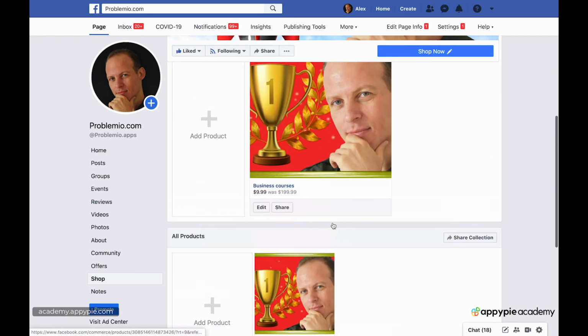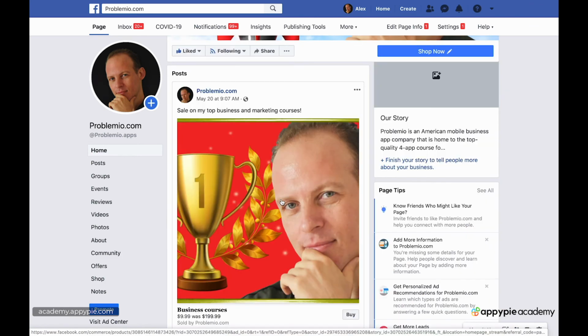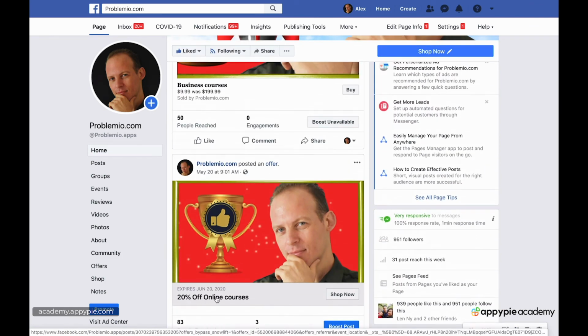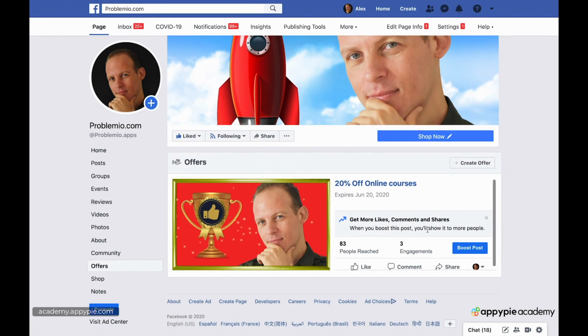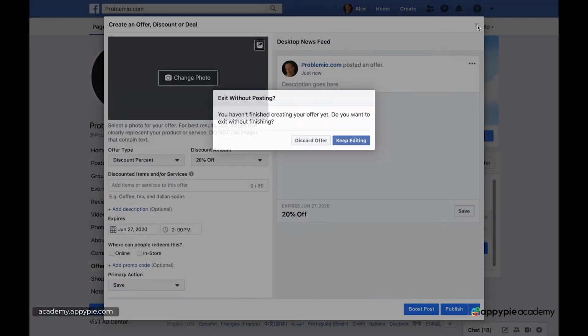And then of course you can share everything on the wall of your page. For example, if you see here, I posted my product here, and then I also had an offer for a different product. You see 20% off. The offers are created here, offers, and then you just create an offer like I have this offer created here, or you can click on create offer. All you'll do is just fill out some information. They'll give you an option to run ads to it. You do not have to run ads to it.